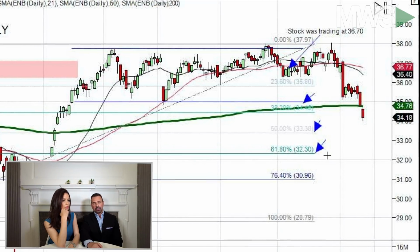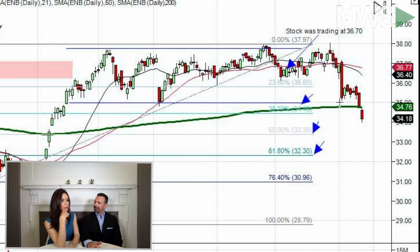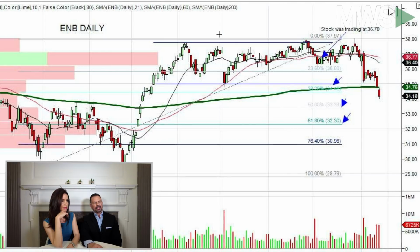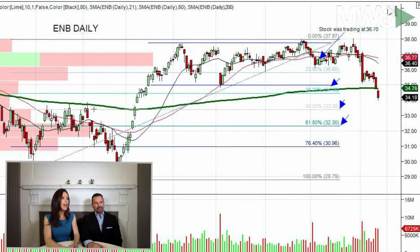We put out 3 targets here, and look what happened. We met one of our targets. And it also went under the 200-day moving average. Now, that's not a trend yet. We'll have to monitor that. But it looks like it's on the way to our second target. Absolutely. The second target would be here, and look what happened here with the thin zone. It's like a magnet. Volume is everything.